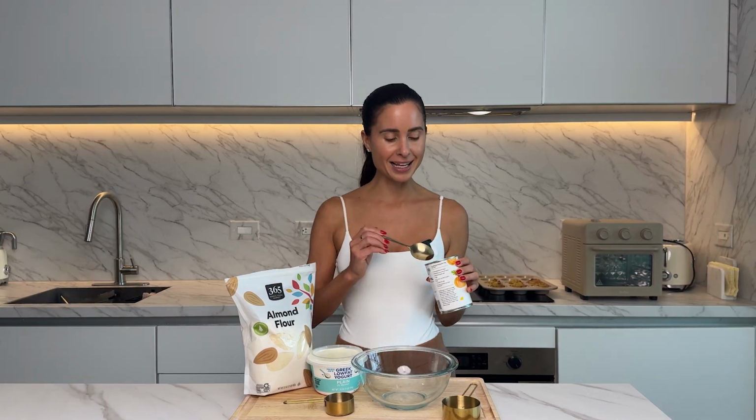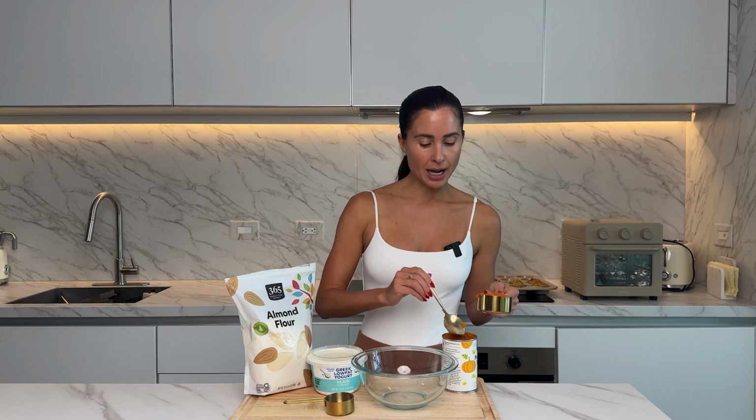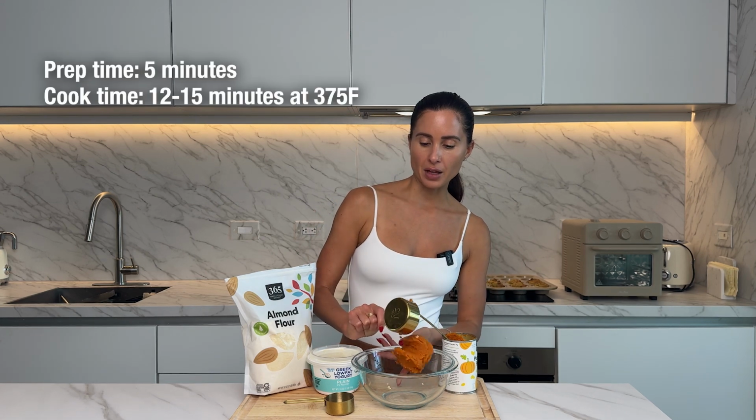Obviously, pumpkin is a very seasonal ingredient, which is exactly why I decided to put a little twist on the viral recipe and make a pumpkin version. So we're going to take half a cup of pumpkin puree. I'm actually cutting this recipe in half because I just made this recipe this week for Instagram and we don't need a million pumpkin bagels up in here. So I'm going to do half a cup, but the regular recipe calls for 1 full cup.